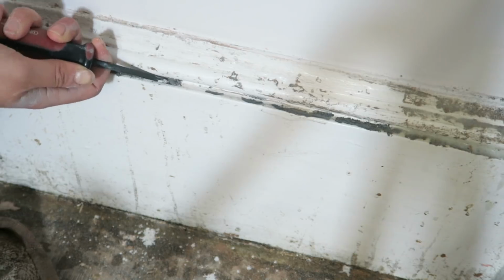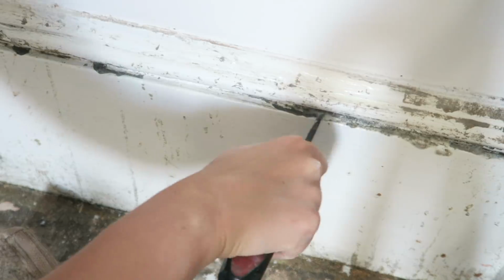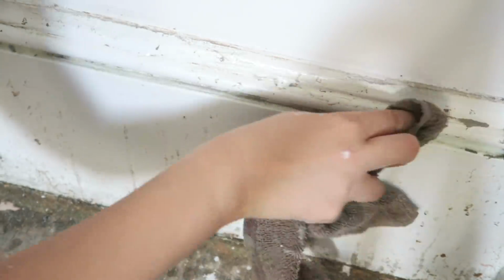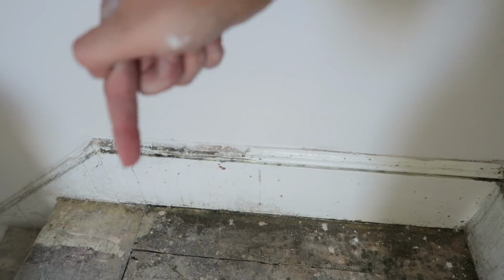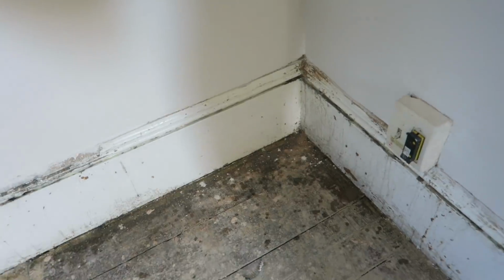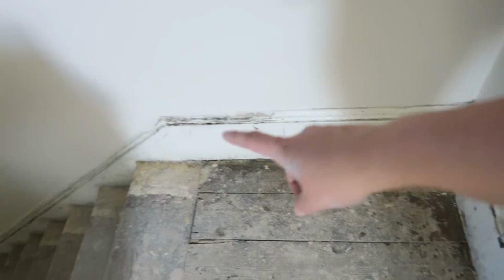Here I am tackling the piece of skirting board that I said was the worst a few minutes ago, and believe it or not, this tiny section took 20 minutes. This is the before, this is the after. Now I just have to finish the whole corner and, you know, the entire hallway. But it's working, and then it will be ready to have a gentle sand and I can paint the trim.